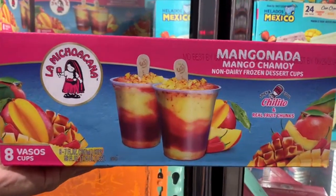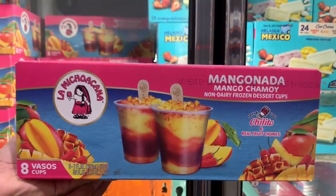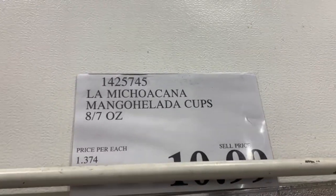And for all my mango lovers, I found this mango chamoy non-dairy frozen dessert. It actually comes in 8 cups, and you're paying the price of $10.99. It's from La Michoacana brand. Now, it's very new, and so let's see the nutrition facts.